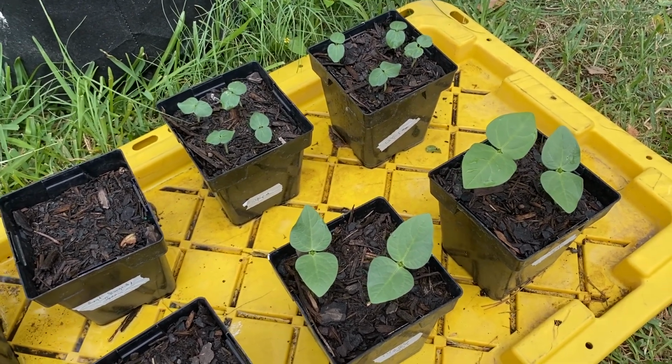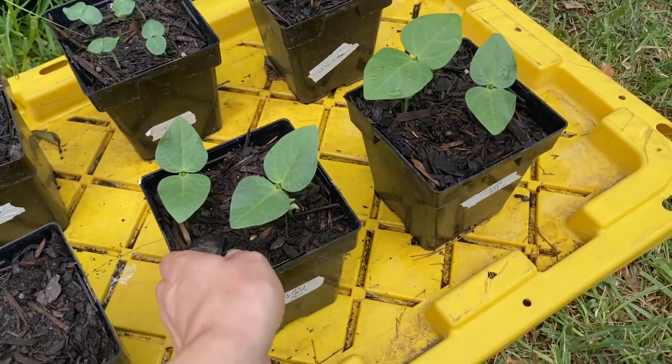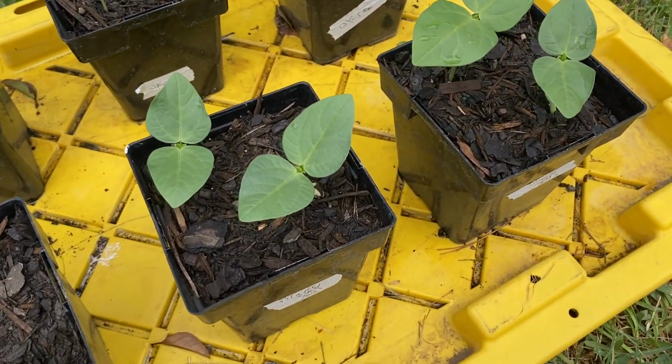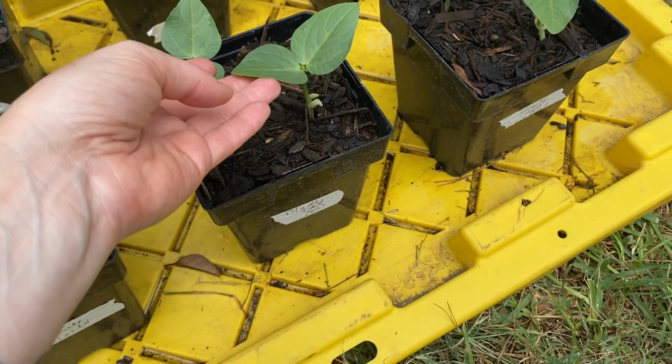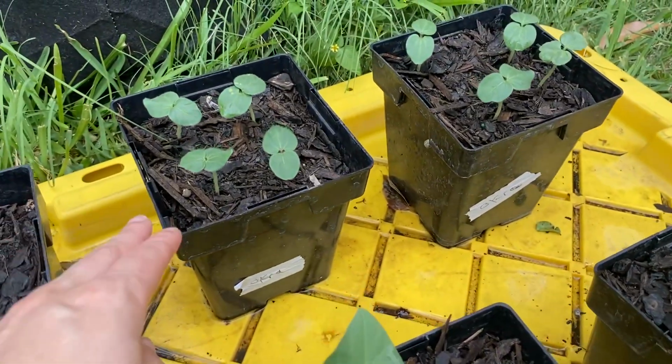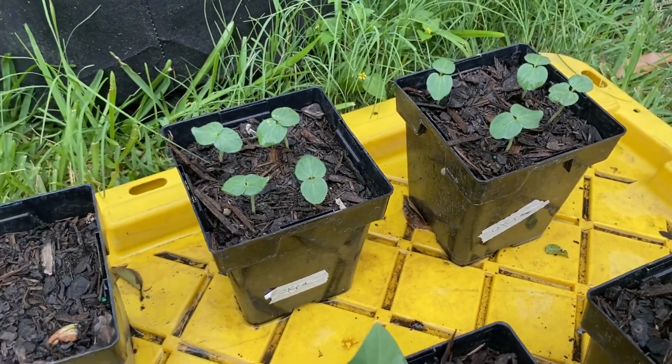All right, a little over a week later, it's been 8 days. These are the black-eyed peas. They're looking really good. I'm going to transfer them here in just a little bit, but they look great. Look at them, they look healthy and beautiful. These are the okra. I'm going to be transplanting these as well.